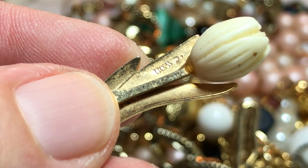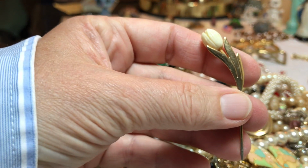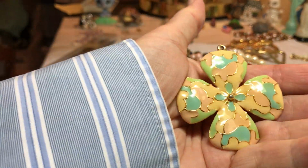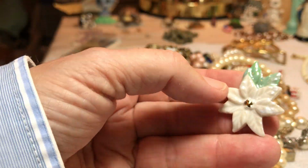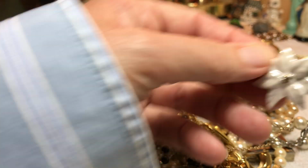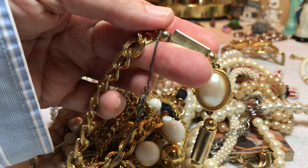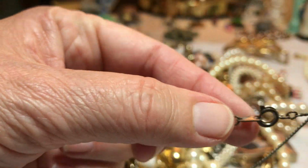Is that Avon? Avon. Some pretty, it's like a white tulip hat pin type. This is a pendant. Some enamel on there. It's pretty. Christmas. Heavy. It's like porcelain or something. There it is. It's pretty. And we have some kind of magnet in here. We may have, no, I don't know if this is going to be anything here. Doesn't look like it.